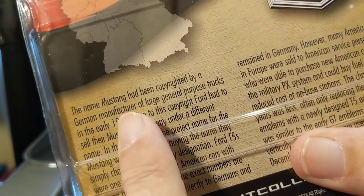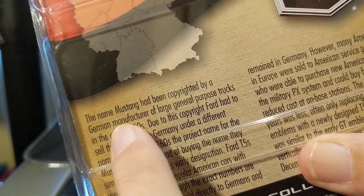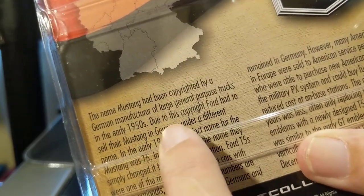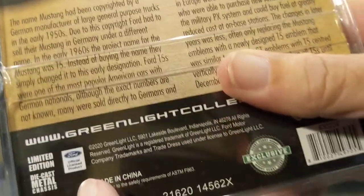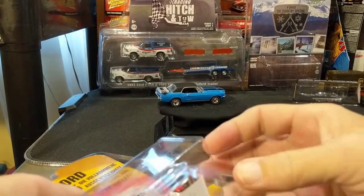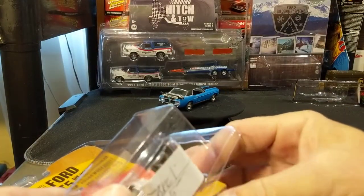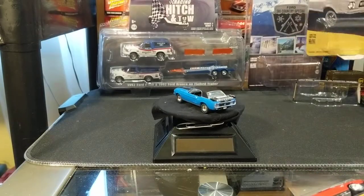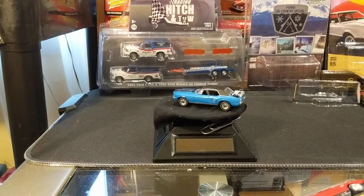Here we go. The name Mustang had been copyrighted by a German manufacturer of large general-purpose trucks in the early 50s. So, this is very cool. And David saw this in his store, and he's like, "Oh, that's for Joe." And, yeah, that's just the thing. So many cool people.